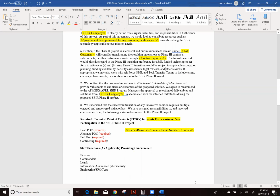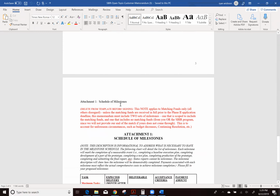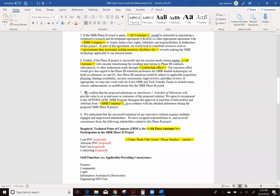Paragraph 7 is nothing more than the government agreeing with the milestones that you propose down below. I'm scrolling down. Sorry for bouncing all over the place, but my ADD is kicking in. So we want to make sure that the government is fully tracking on the milestones you are submitting.